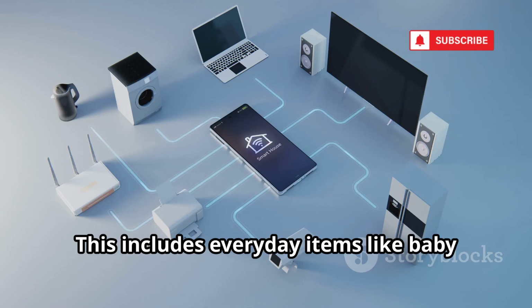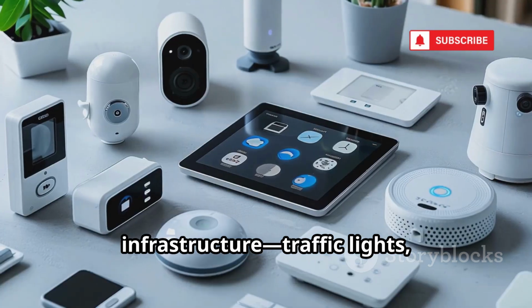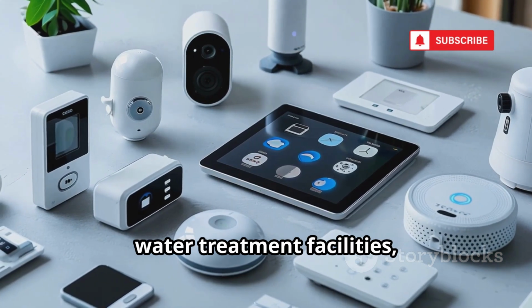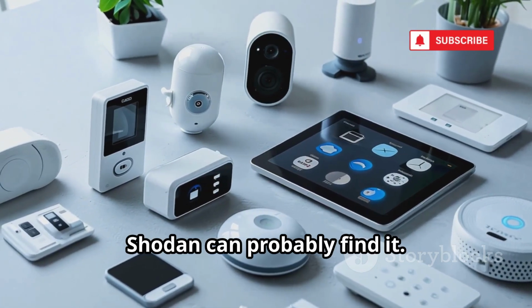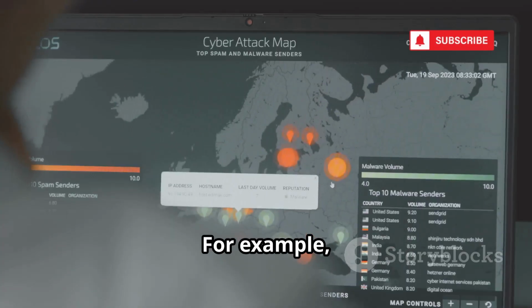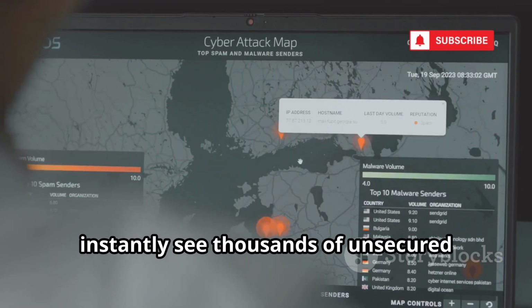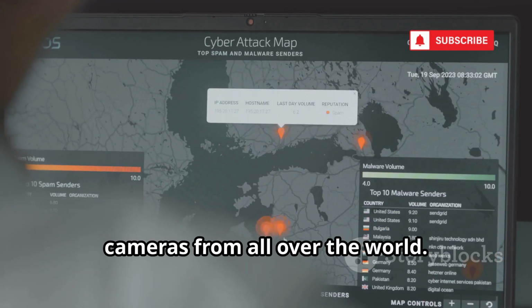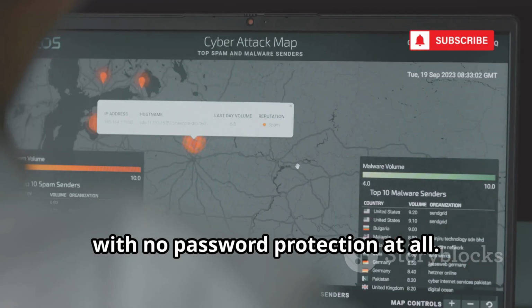This includes everyday items like baby monitors and smart fridges, but also more critical infrastructure: traffic lights, water treatment facilities, and even power plant controls. If it's online, Shodan can probably find it. For example, just type in webcam, and you'll instantly see thousands of unsecured cameras from all over the world. Many of these are left exposed by accident, with no password protection at all.